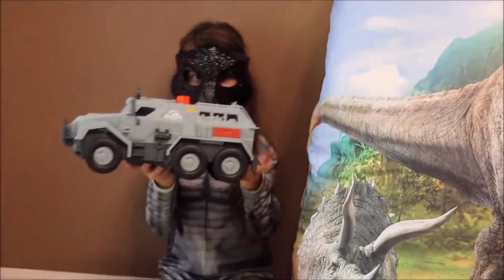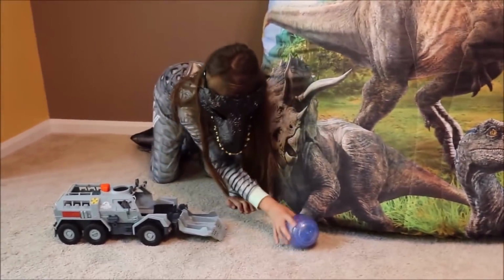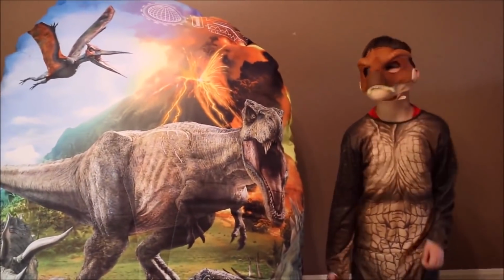Whoa, cool. That is a big Matchbox truck. What does it do? Whoa, it throws out the gyrosphere, how awesome. Whoa, T-Rex, buddy, what do we got in there?